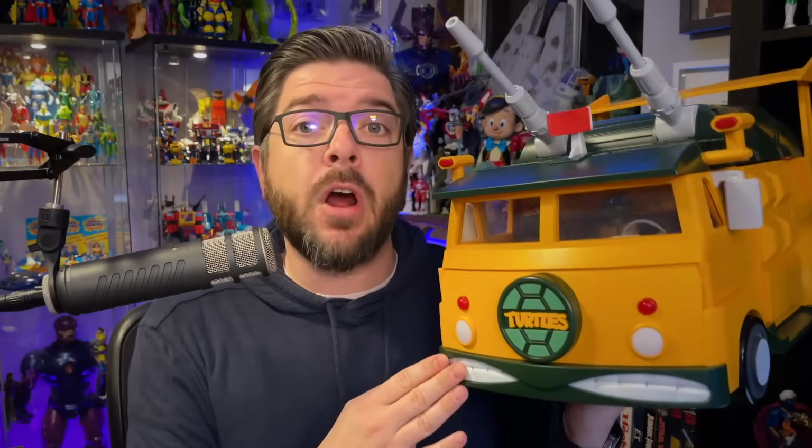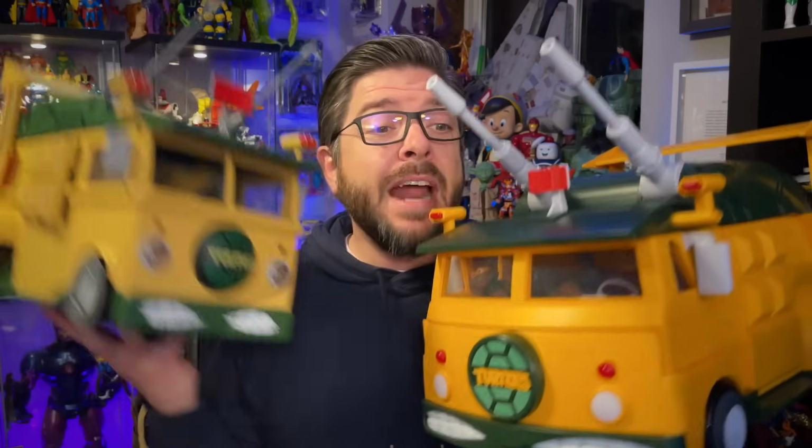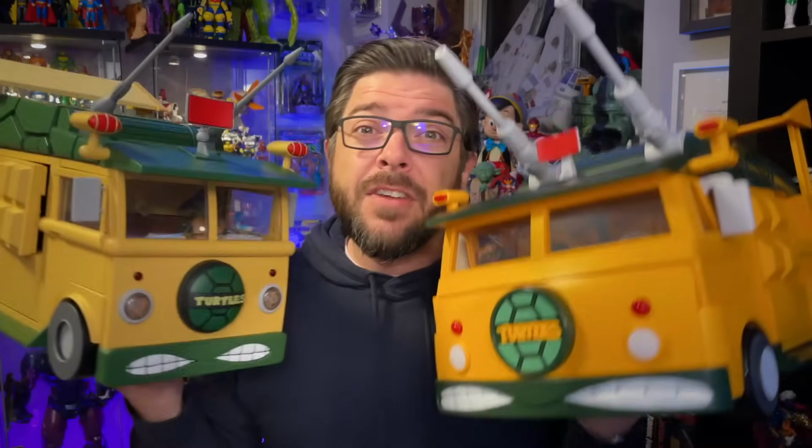I gotta admit, when I got the third-party Turtle Wagon from Underground Arsenal a year and a half ago, I didn't think that it could even compete with the official releases that NECA and eventually Super 7 would do. But now that I have the NECA Turtle Wagon in hand, the competition is a lot closer than I ever thought it would be.